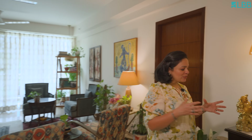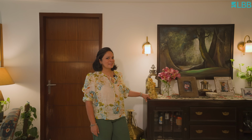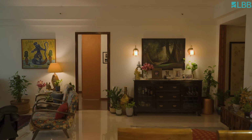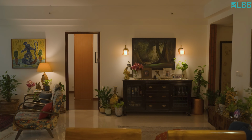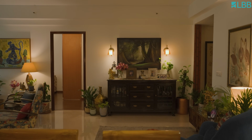Now, this home has been built over time. It's not something that I did in one go. We've had collections from years. So this console was when we were young managers in Bombay. I bought this, I think, at the Chor Bazaar. I loved it. I've not changed anything about it. Not the color of the console, I just repolish it. Not the handles and the knobs. Just love how this whole piece was just so artistic.